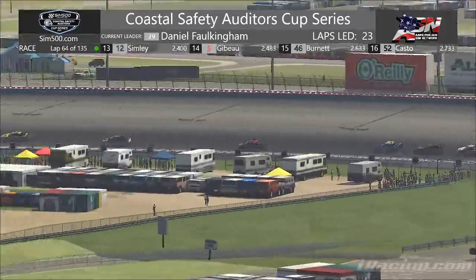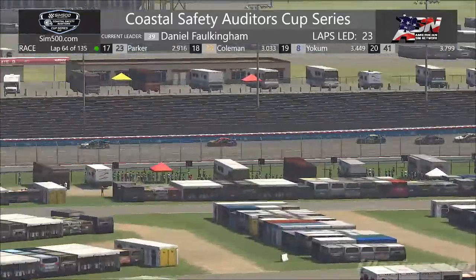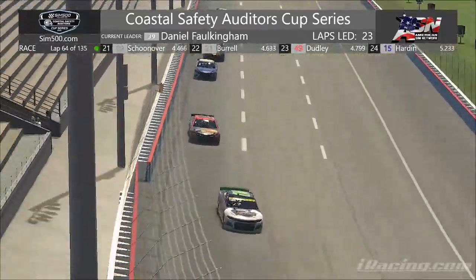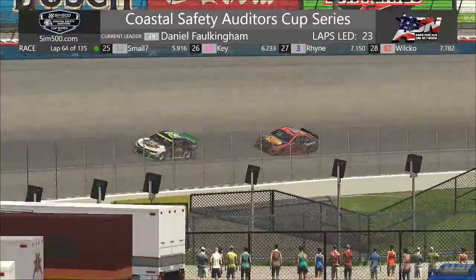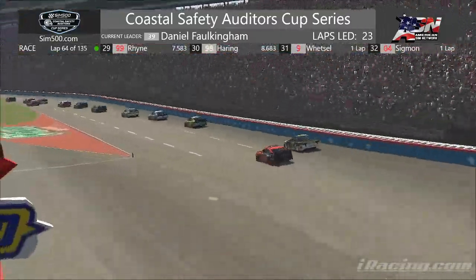But the big thing, of course, is if he has that help from behind, and at the moment he's sitting in no man's land. He is between Thomas O'Leary and Scott Simley, so he's just sitting right there. He's catching O'Leary though, and he's catching him by a pretty big margin actually.